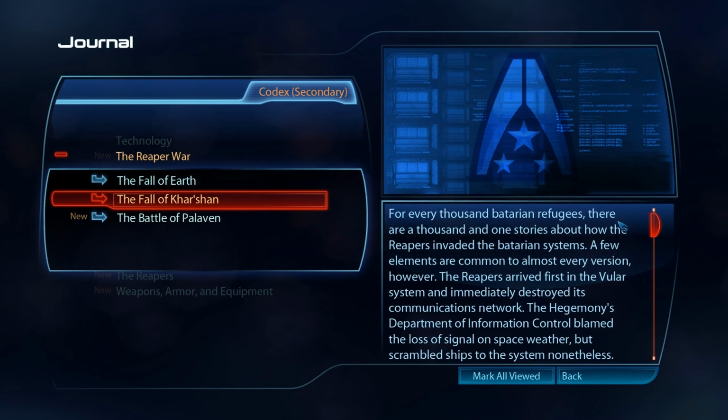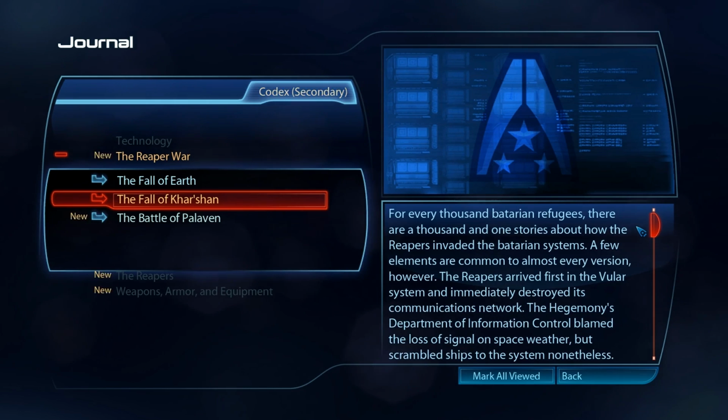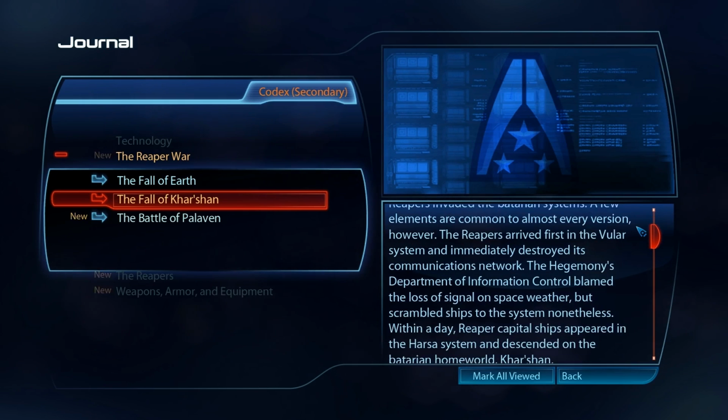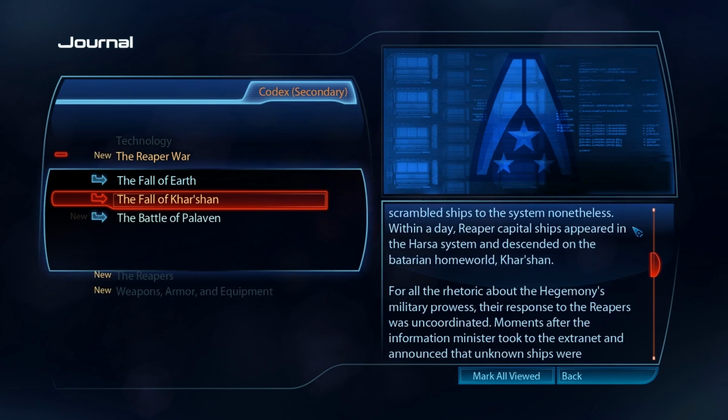The fall of Kashan. For every 1,000 Batarian refugees, there are 1,001 stories about how the Reapers invaded the Batarian systems. A few elements are common to almost every version, however. The Reapers arrived first in the Vular system and immediately destroyed its communication network. The Hegemony's departments of information control blamed the loss of signal on space weather, but scrambled ships to the systems nonetheless. Within a day, Reaper capital ships appeared in the Harsa system and descended on the Batarian homeworld, Kashan.